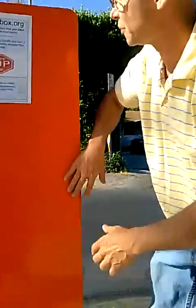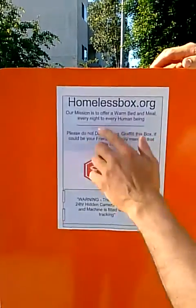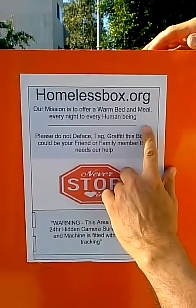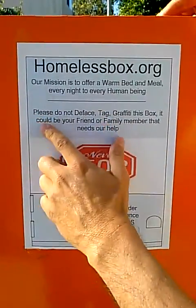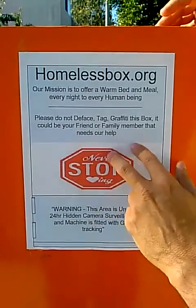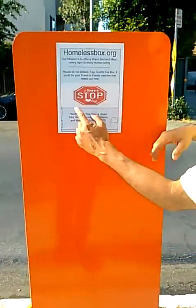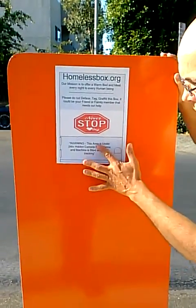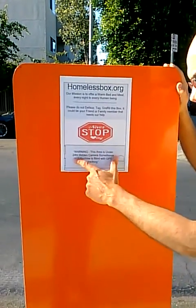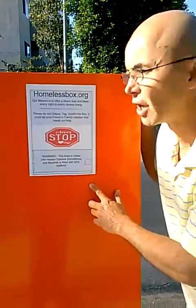Now, if you come up top, you'll see this will be the back of the box. Homelessbox.org again. Our mission is to offer a warm bed and meal every night to every human being. Underneath, we'll have, "Please do not deface, tag, or graffiti this box; it could be your friend or family member that needs our help." Then, approximately this large, will be "Never stop loving." On the bottom, on the door, will be a warning: this area is under 24-hour hidden camera surveillance. This machine is fitted with a GPS tracking device.